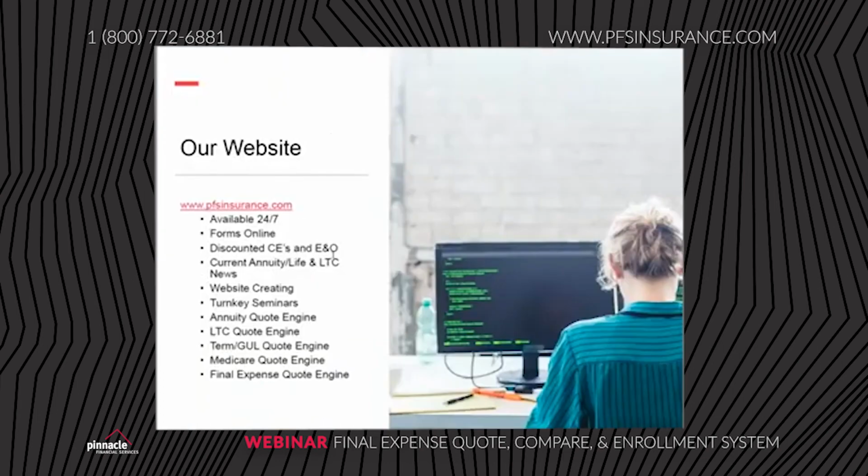Okay. Our website, www.pfsinsurance.com. This is pretty much the central hub where you'll be running quotes, downloading applications, or accessing eApps. You can do that right through our website. Makes it easy so you don't have to remember all the different logins and passwords for all the various carriers' websites. We try and keep everything right in one location for you guys. Obviously, that's available 24/7. So if you have some appointments outside of the business hours or even on the weekends, you can certainly run those quotes and get the materials and stuff that you need.